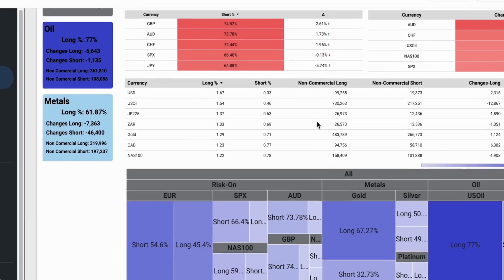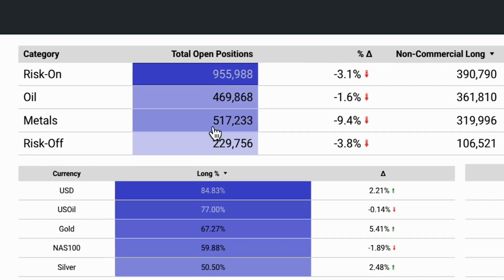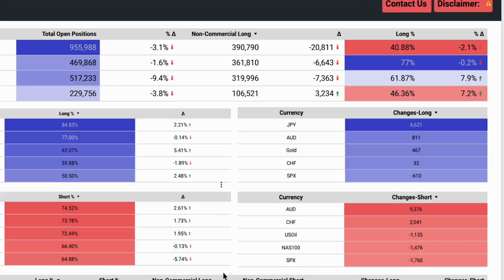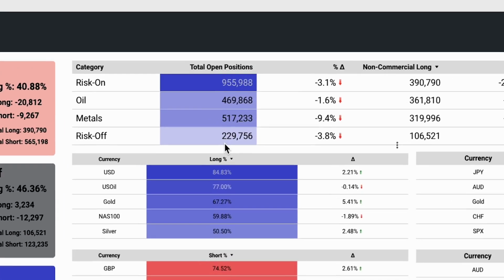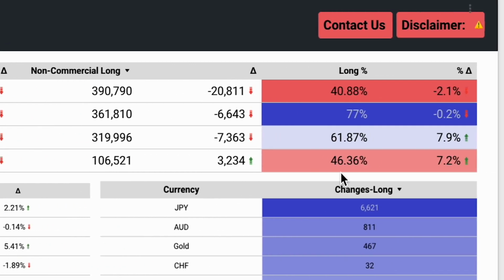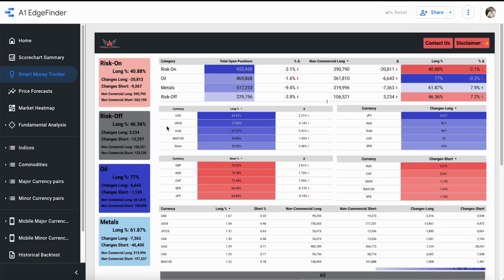Our metals, all three of them, we showed you gold, but we also have silver and platinum listed here. Total of 517,233 for a 61.87% long. And the risk off has the yen, the US dollar, and the Swiss franc there. And a total of 229,756 open contracts there for an overall 46.36% long.